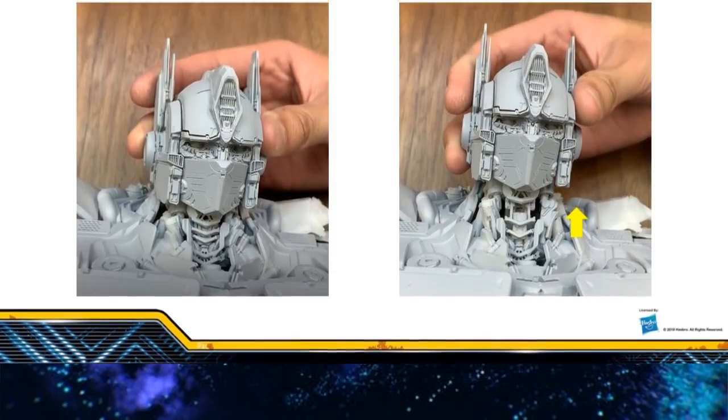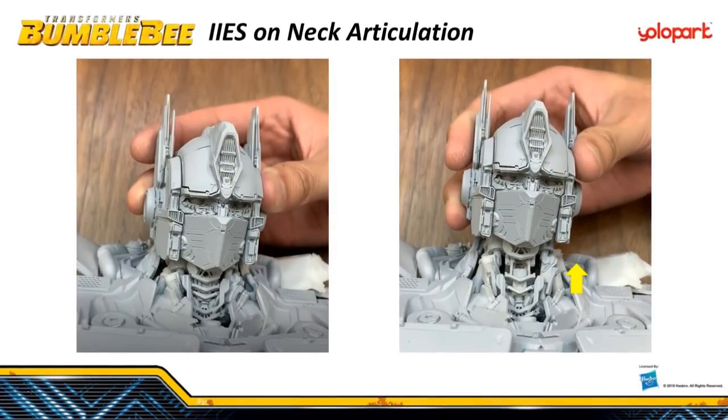So how many of y'all remember the YOLO Park Optimus Prime, the big one that's coming out? It's going to be massive. I think it's almost 2 foot, something like that. Anyway, that's the same one that you saw where when you move the arm, gears move and pistons move. Same with the legs. Now with this, they're showing head articulation. You can lift the head up and you can have, well, neck articulation. And that's kind of interesting.